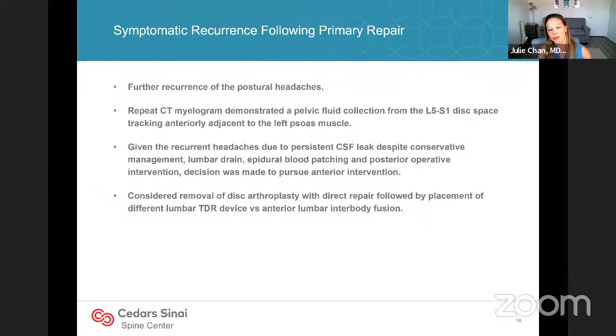So now we've done lumbar drain, blood patching. We've even gone posterior and repaired that leak like we've done a number of times, and he still has a leak. So at this point, I think what we were just talking about with Arash's case, going in at the same place where we've been before. At this point we're about a month out. So do we go in? Well, I think we kind of have no choice, right? We went in posteriorly multiple times. Now we have to go through the front.